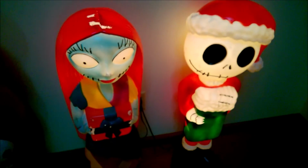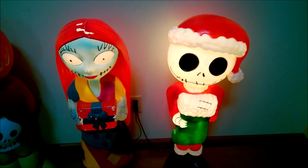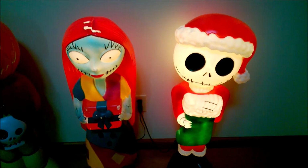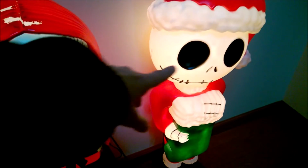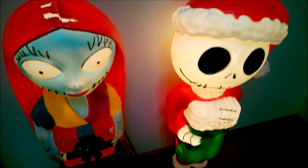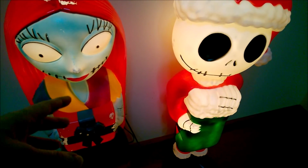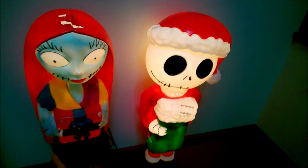So yeah, Sally here is probably in the worst condition of the group. Which, if I had to pick one to be in somewhat poor condition, I guess this is the one I would have picked, being that she is very similar to the Halloween one. And the Santa Jack was actually more important to me than she was, for the fact that she is pretty much identical to the Halloween one, whereas the Jack one looks quite different than the Halloween Jack.